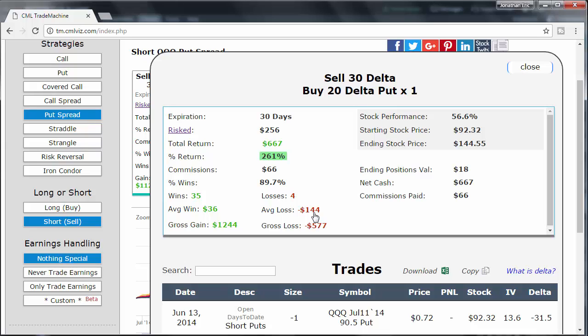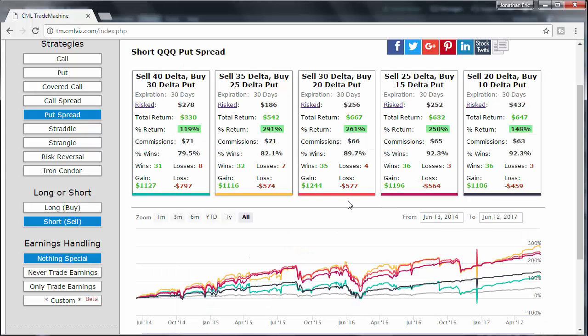And this is pretty common for option selling, you're going to have a lot more winners. In this case, almost 90% winners, but the few losses that you have are going to be a little bit larger. So you never know when those losses are coming. So you really want to position size when you put these on. But ultimately, this is a pretty good strategy.